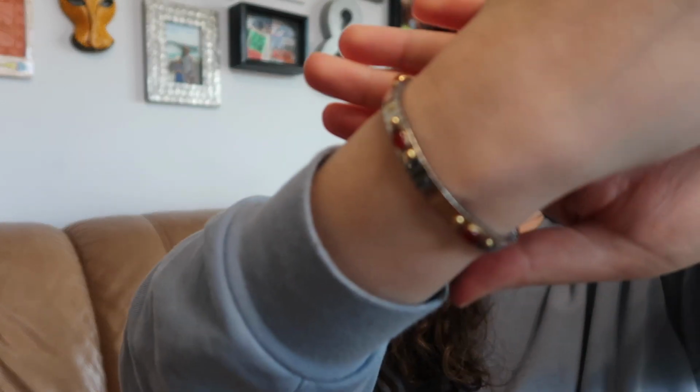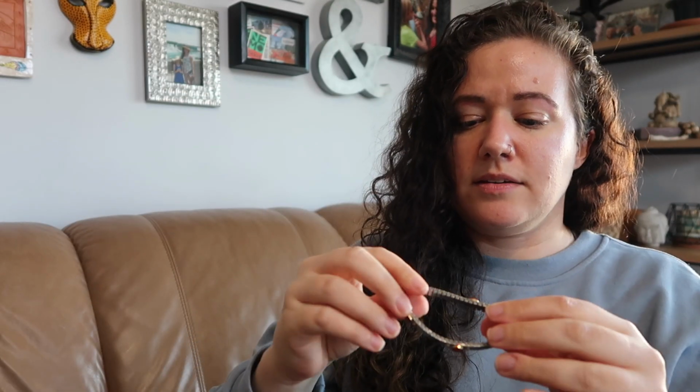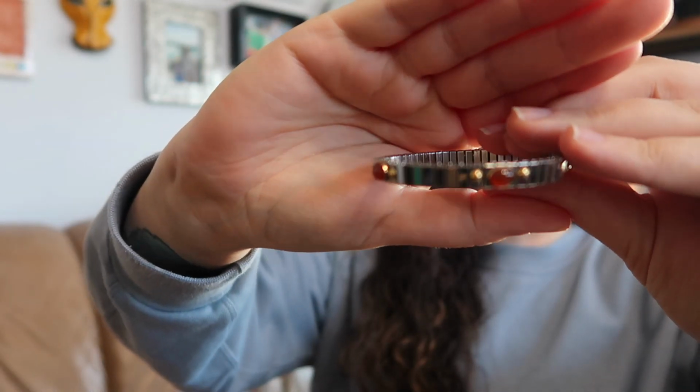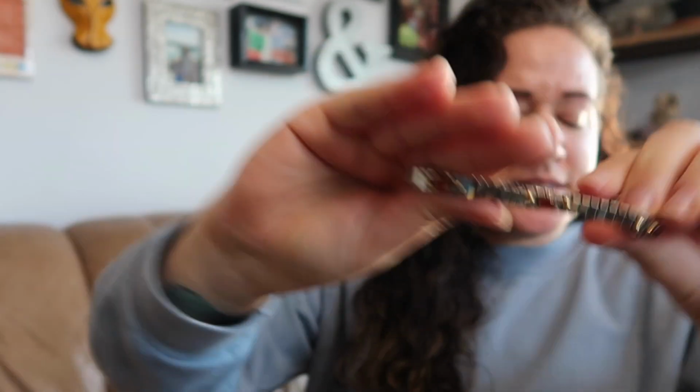All right, two more. We have a bracelet. Again, nothing. This one's very stretchy. Here's what it looks like. Again, like I said, stretchy. It kind of looks like the watch bands that my mom used to wear back in the early 90s. And then the last item is in this little pouch.